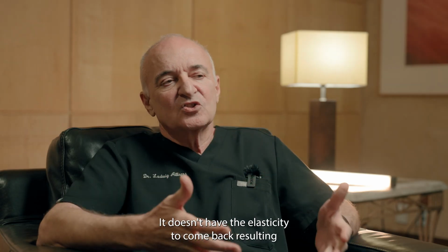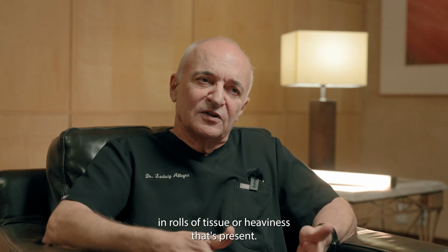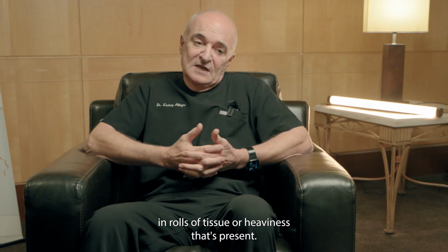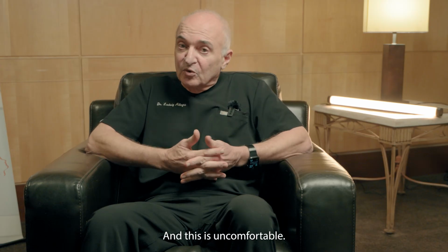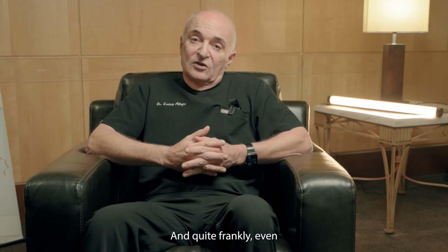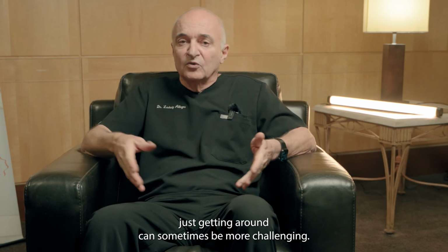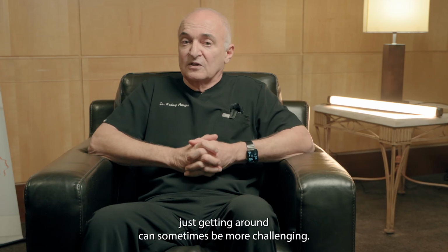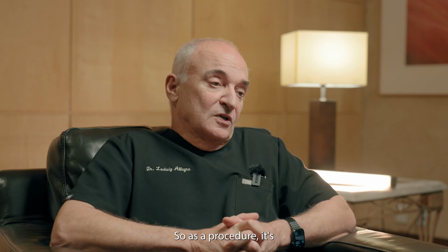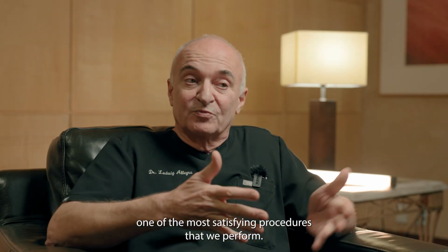It doesn't have the elasticity to come back, resulting in rolls of tissue or heaviness that's present. And this is uncomfortable. It makes clothing very difficult. And quite frankly, even just getting around can sometimes be more challenging. So as a procedure, it's one of the most satisfying procedures that we perform.